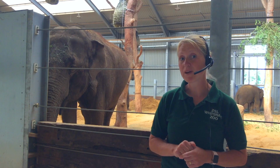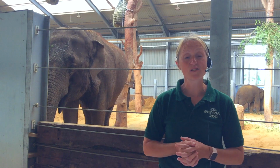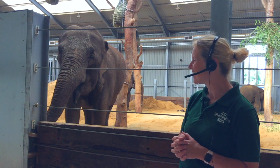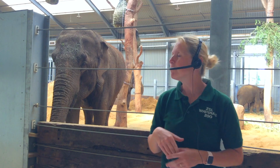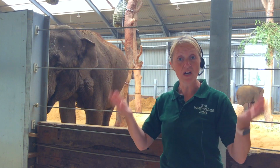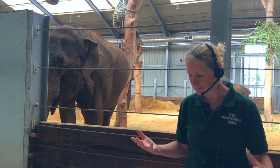Just while we're watching her and waiting for her to have a drink, you'll notice that she's got a lot of sand and soil on her back, and that's what they do with their trunks, just to protect. There you go, in it goes. Did you hear that big gulp? She's definitely thirsty. She's going to keep doing it now, so keep your eye on her as well as me, okay? But yeah, that sand and soil that you can see on their back is another thing that they use their trunks for. They throw it all over their backs to help protect them in the sunshine, protect their skin.